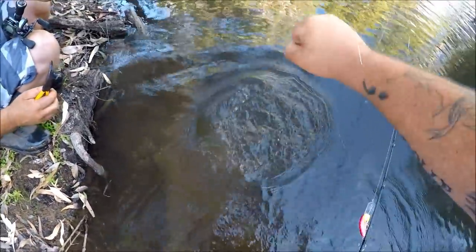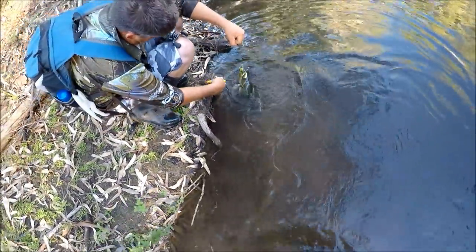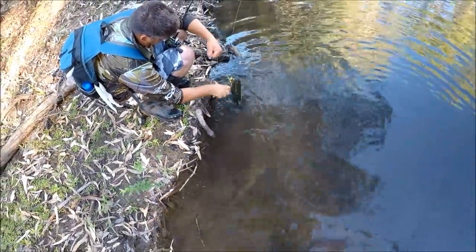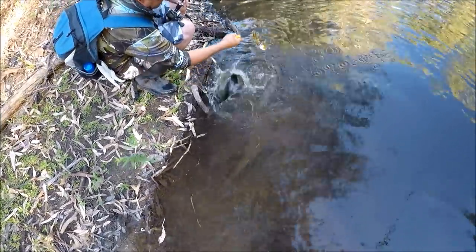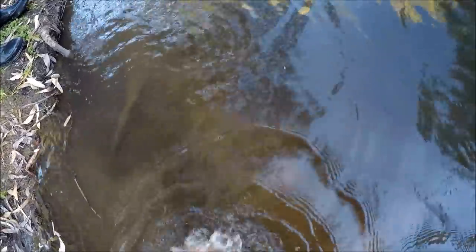I'll just quickly flick his mate off. I'll just quickly get the lure out. There he goes. Thanks. He gave you a splash on the face. That's the good luck kiss. That's it.